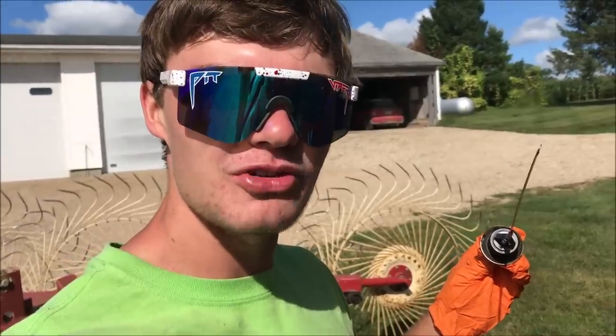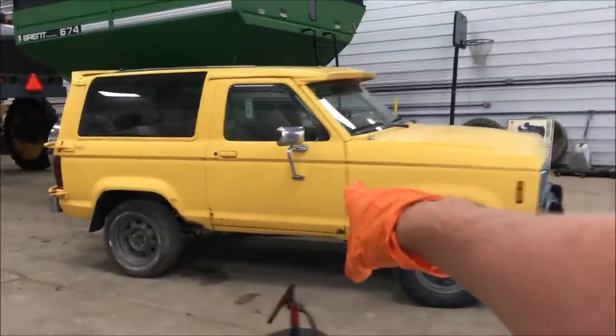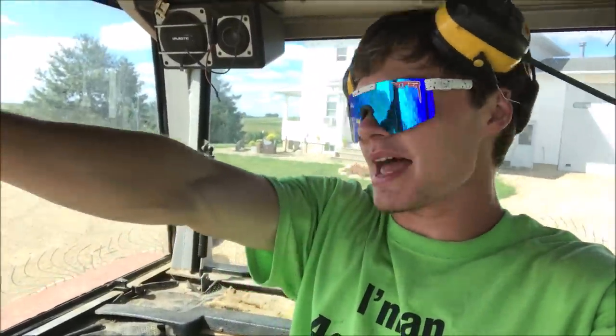I'd say we need to put in some hydraulic fluid. I have no idea whose that is. High definition oil, that's what we want. All right, we checked all the fluids. Everything's good to go. We're going to go rake some hay now.